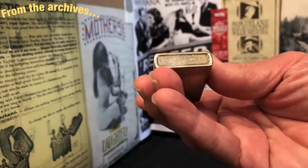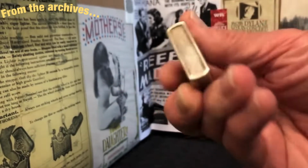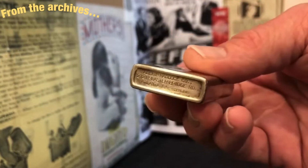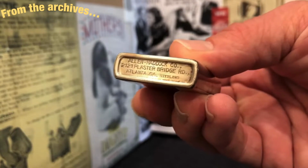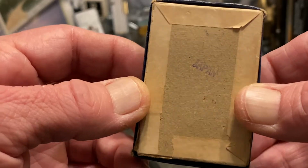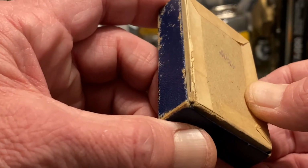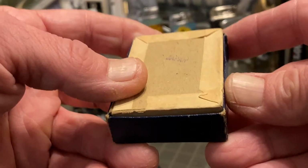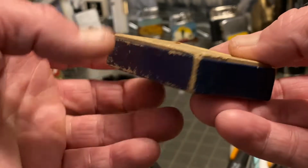And I asked a question on the OTLS Facebook page, but nobody offered any information, so I saved a search for this brand of lighter into my eBay preferences, and I get emails periodically notifying me when these Allen-Haddock lighters are for sale, which is not very often.